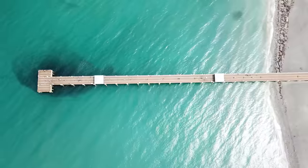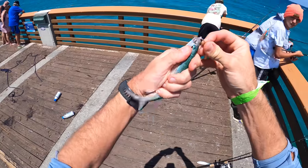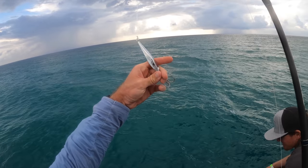This time of year, you get a good school of bait hanging around the pier. So you have sardines and you have pilchards. And when you have that school of bait, it's gonna bring a bunch of predatory fish around the pier. So what I like to do is I don't actually like to fish bait all that much. Typically my favorite thing is to fish lures. So fish like a diamond jig, fish like a Rapala X-Wrap.